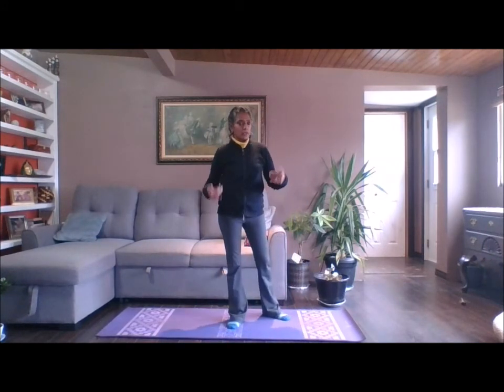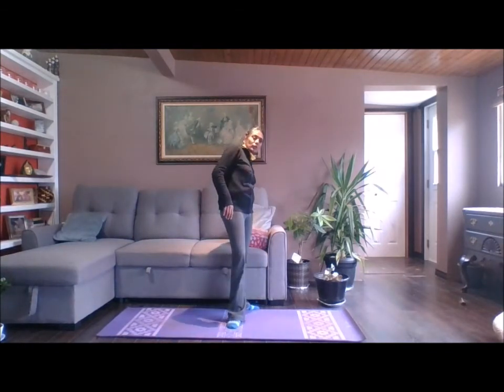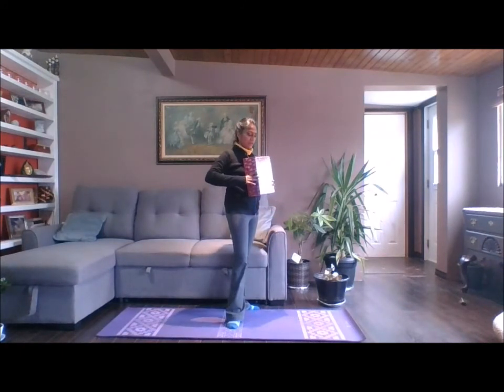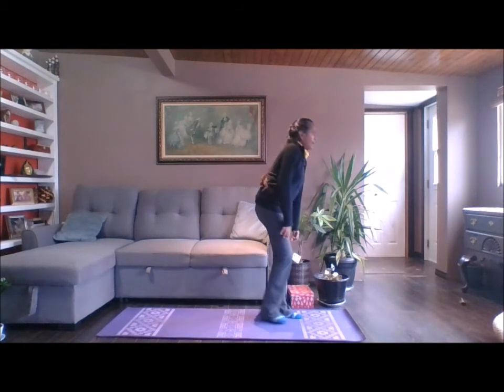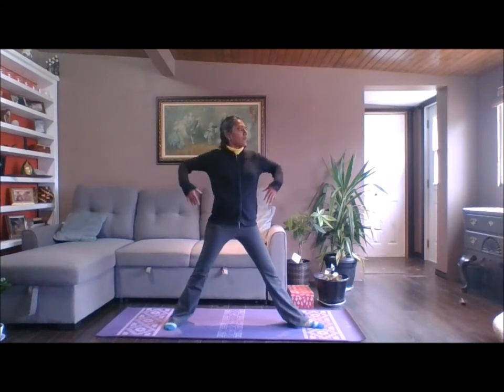So this is a little bit of a tricky pose. You've got to be careful of the knees and the ankles. Keep them safe. And like I showed you, you can use a little box or a block. Balance, of course, is something that we always find a little bit mind consuming.